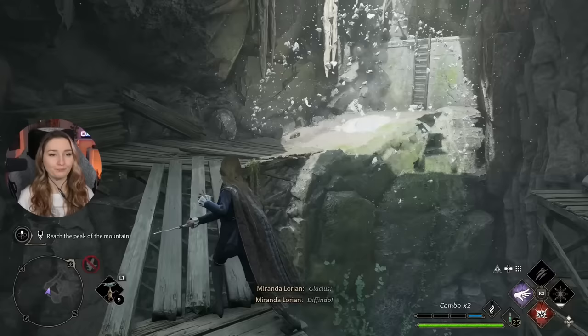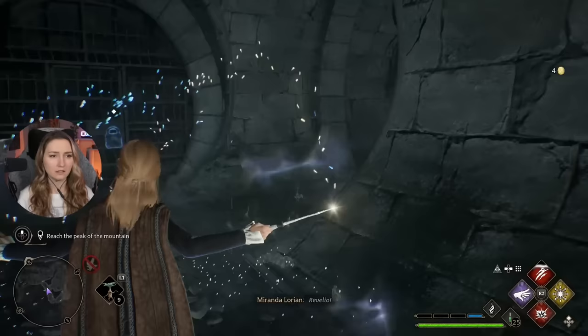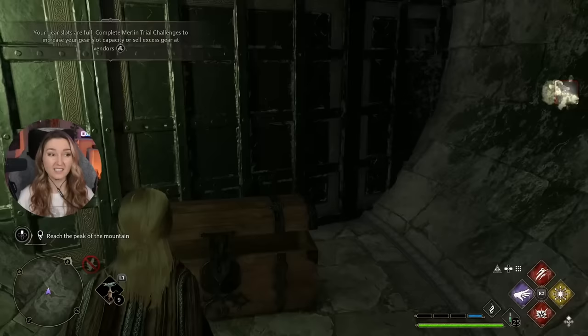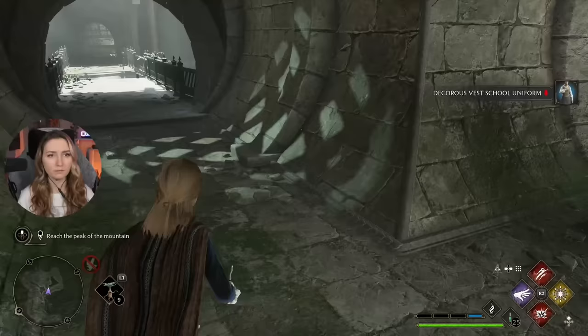Boom. 5,000 damage though. So good. So good. Revelio. Revelio. Alohomora. Ooh, what's in here? It's behind a level 3 lock. Your gear slots are full, not for long. Decorous vest school uniform. Revelio. I wonder if that's a new one.